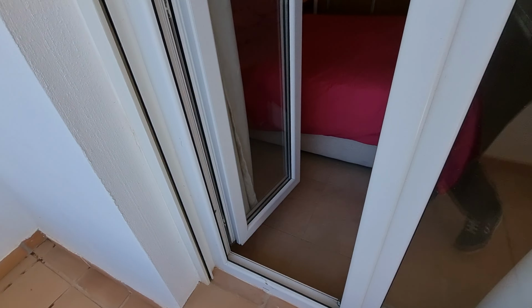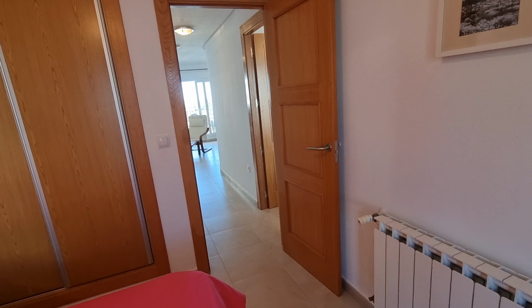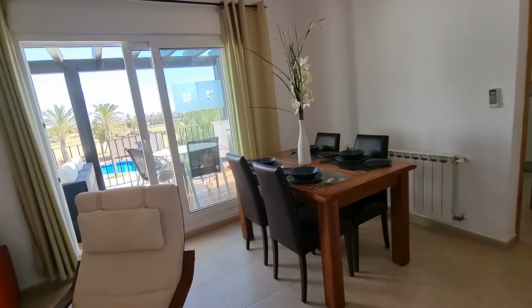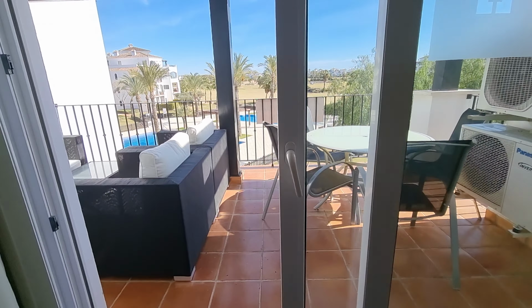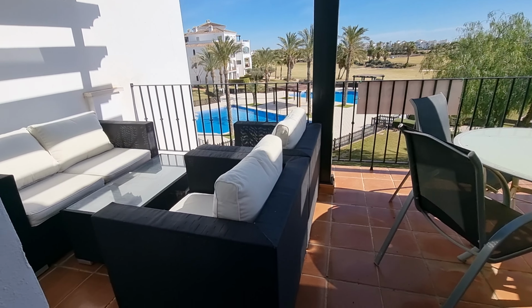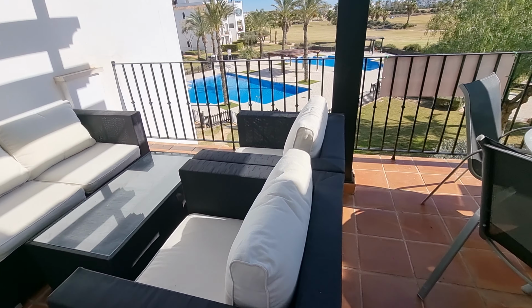Right, let's head to what everyone really wants to see, which is the main terrace. Now this is a 2nd floor, but this one's a little bit unusual because although it's a 2nd floor, it's actually got no roof on it. It's completely open. So again, a bigger terrace, and this style of apartment always has the slightly bigger terraces on the outside as well.